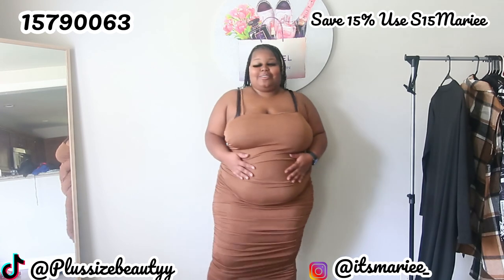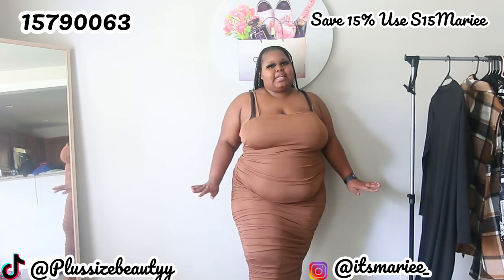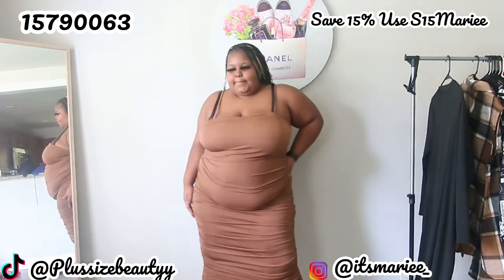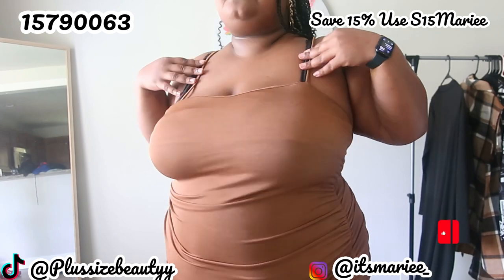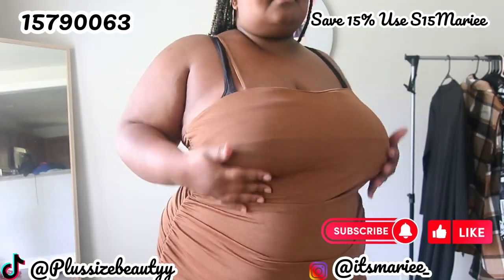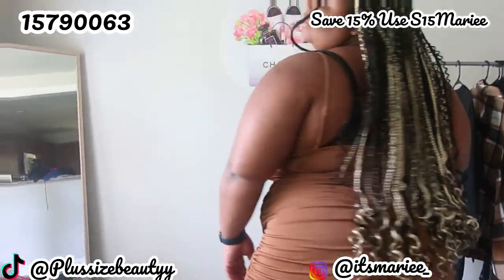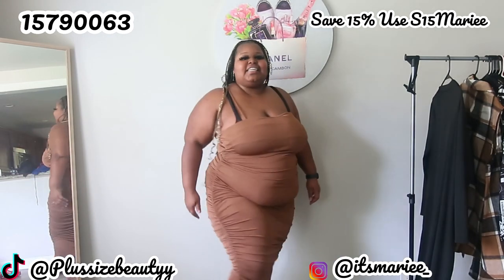So the material feels absolutely amazing. I love the scrunch of it. Like it helps give you body without hugging you in the wrong spots. This is in the size 3X. The color is like a brown. It's definitely giving. Details. Look at your girl booty though. Do y'all see that earthquake? Baby. It's giving.